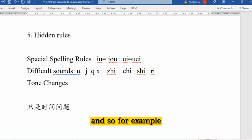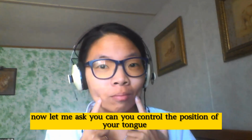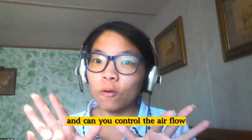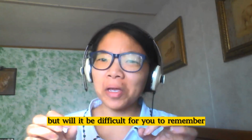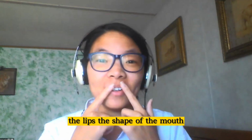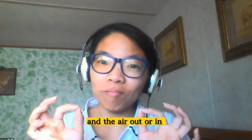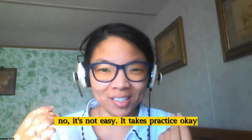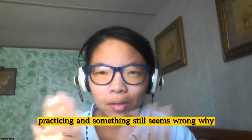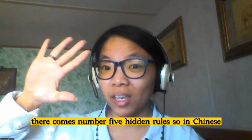And so, for example, the special spelling rules. Like now, let me ask you: can you control the position of your tongue? Can you change the shape of your mouth? And can you control the airflow? Yes, you can. Will it be difficult for you to remember when to change the tongue position, the lips, the shape of the mouth, and the air out or in? No, it's not easy. It takes practice. Okay, but now let's assume you spend so much time practicing, and something still seems wrong. Why? There comes number 5, hidden rules.